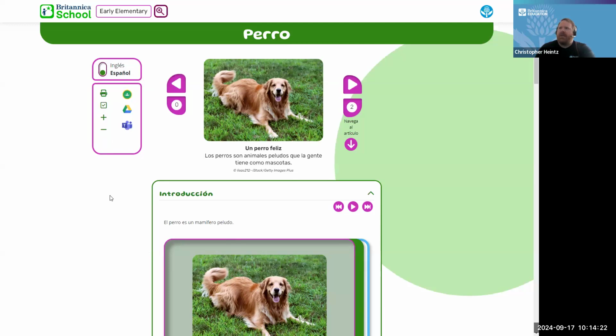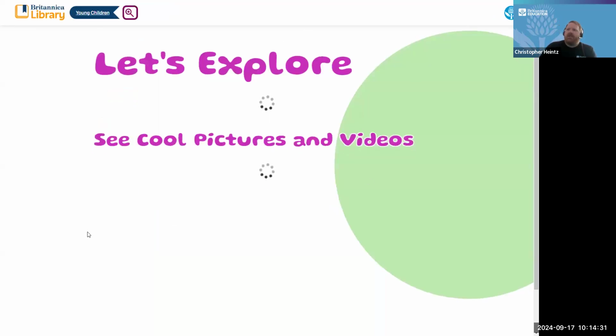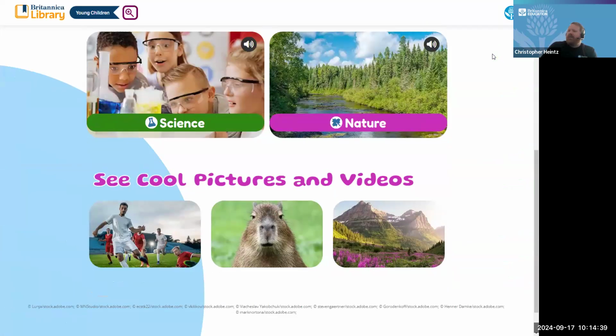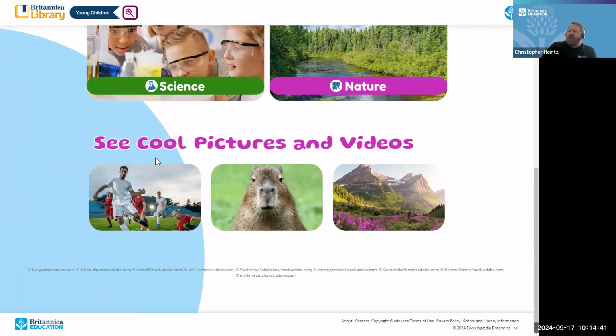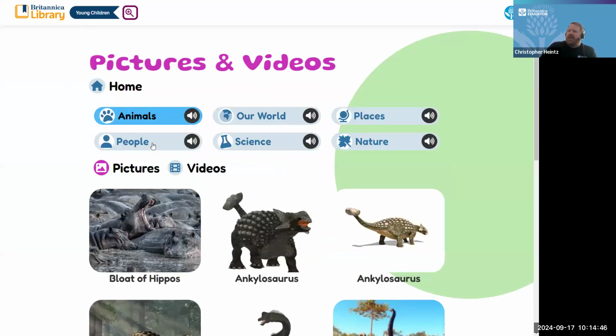Let me jump into Britannica Library and just show you some of the other features of the young children level. Again, one of the things you'll see here, this does match the content that we saw in Britannica School Early Elementary. And as I scroll down, let me just show you here the cool pictures and videos. So if I click here, you can see again, we have the same 6 topics that we browse with our article content of animals, our world, places, people, science, and nature.